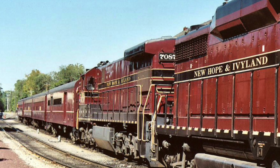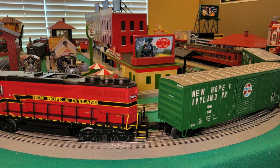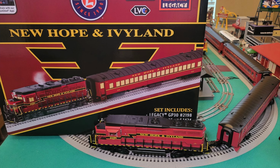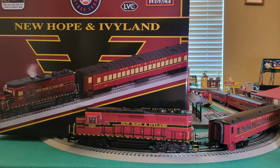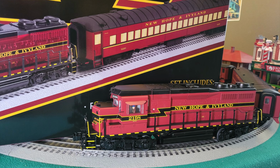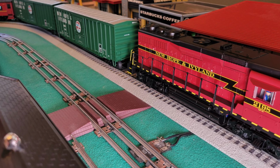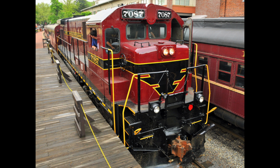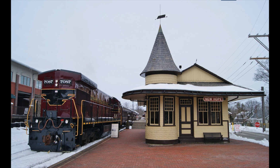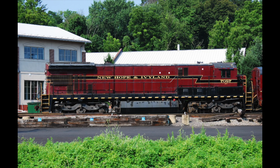This unit will measure 17 1/4 inches in length by 2 3/4 and 3 7/8 inches. Now, the old GP30 that New Hope uses on their excursion line, which was produced by Lionel as part of their excursion set, those real-life units were built in the early 1960s by General Motors, and they made 948 of those units, and they have a horsepower of 2,250. Now, compare that to the GE C30-7. They were made a little bit later, between 1976 and 1986. They made 1,137 examples, and these have a whopping 3,000 horsepower. So, much stronger engine than the GP30s.